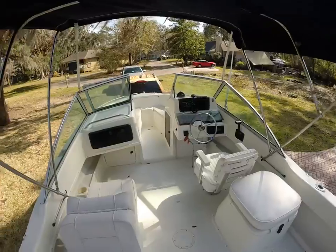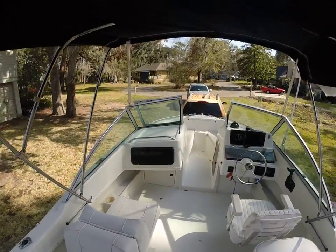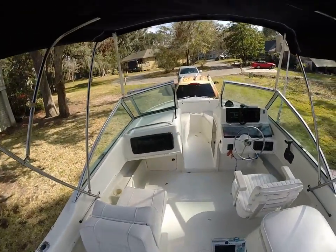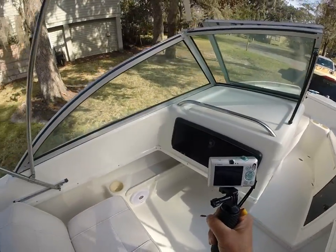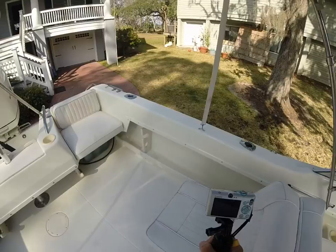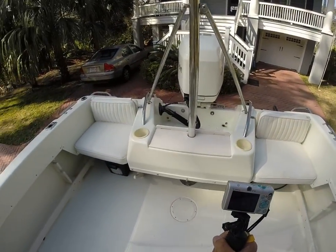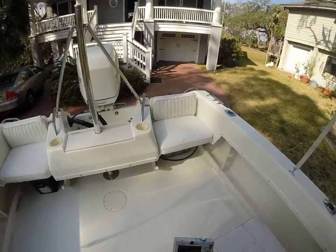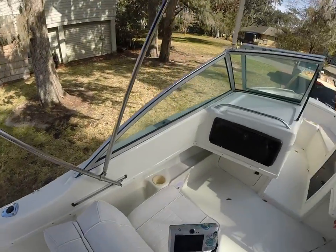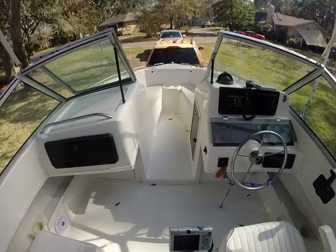Now, not only has the exterior of the vessel been done, the interior of the vessel has been completely all gripped. This is all new paint. Everything is all grip. All new paint all the way through. Take a look how beautiful it is. Now we're going to move forward.